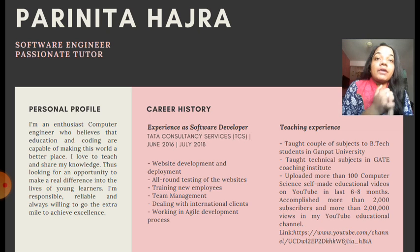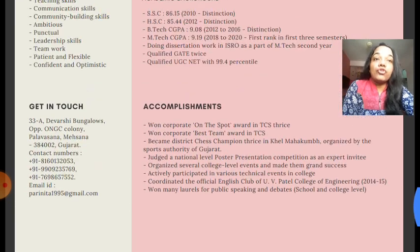So my first advice would be that your resume should be short, 1 page or keep it up to 2 pages, but please don't extend it more than 2 pages, because the interviewer will not be interested at all to read such a big resume. So 1 page or maximum 2 pages, and in such a way that though it is 1 or 2 pages, it should include all the important points regarding you. See, if I show you my example, my resume here is just 1 page.